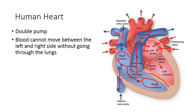The blood then, once it's pooled in the left atrium, flows in on the next heartbeat down to the left ventricle through the mitral valve, and then on the following heartbeat gets squeezed out through the aortic valve and out the aorta, going up to the head or down to the body.